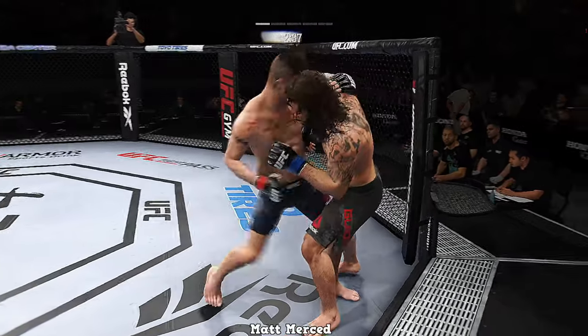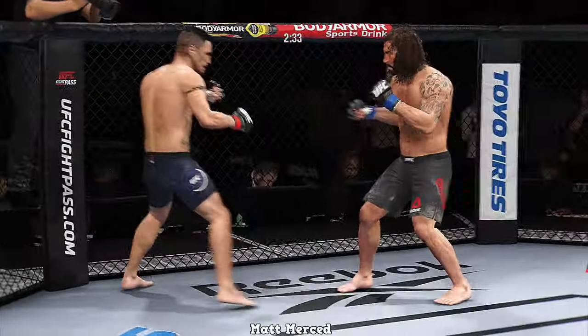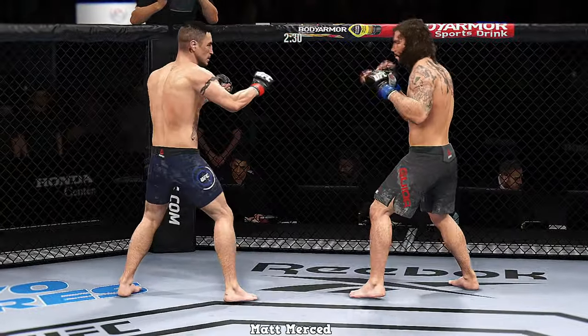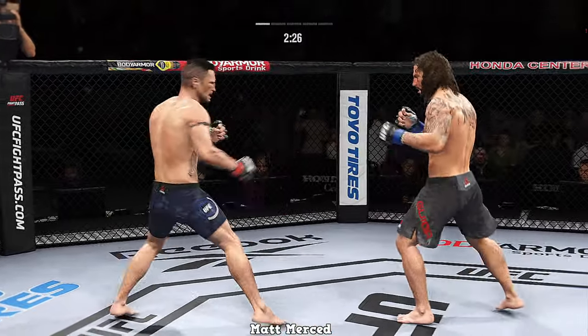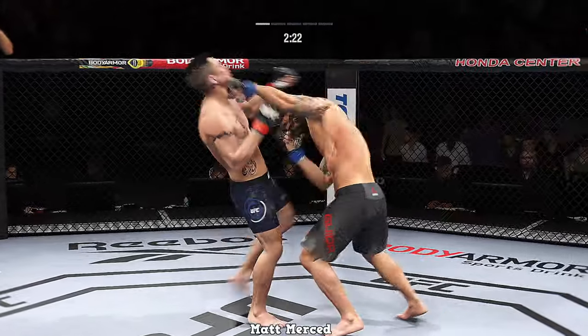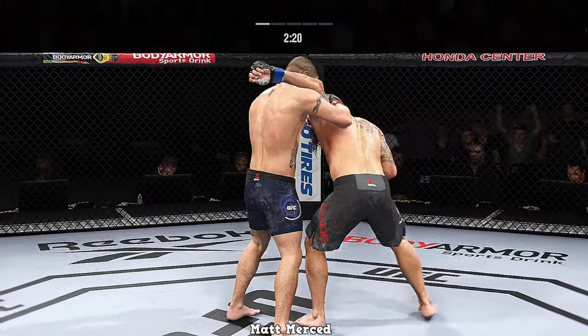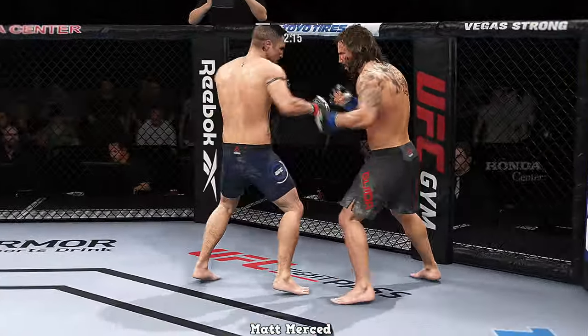I mean, this guy is really focused on those punches to the head inside of the clinch. He missed with that jab attempt there. Oh, big punch lands. He is all about that left kick to the body. And there comes the separation now.